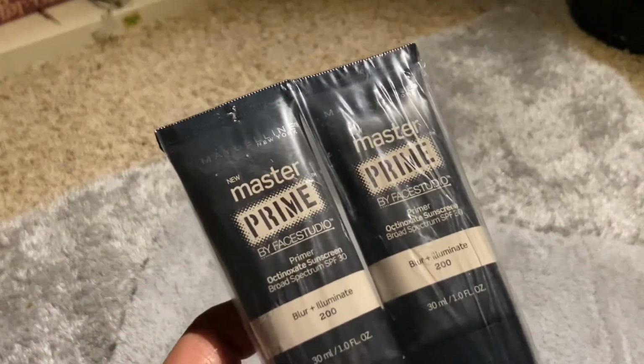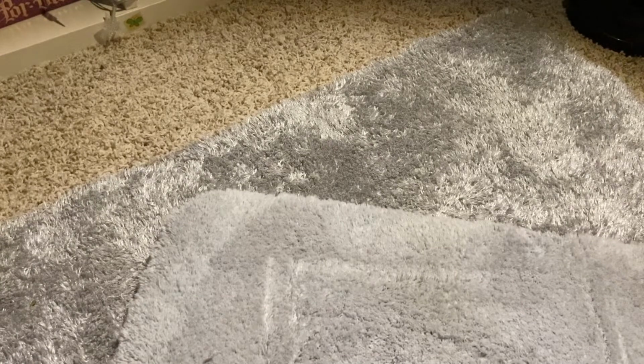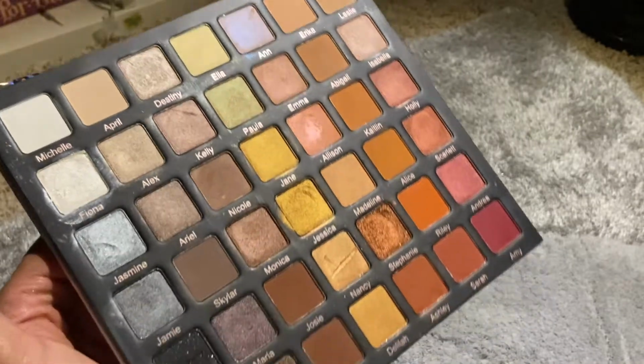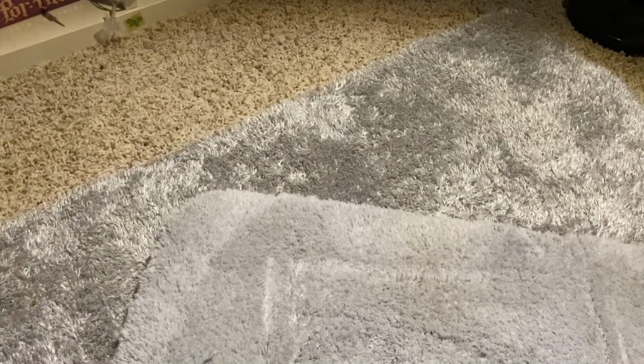Then I got two of these. The Master Primer. This is the Blur and Illuminate. So, got that one. And the last one I got from Mercari is the Violet Voss Pro Ride or Die, which I sold for like next to nothing. And I got this one for $15. Look at all those shades. So, those are all the items I got from Mercari. If you give me a second, we'll move on to something else.